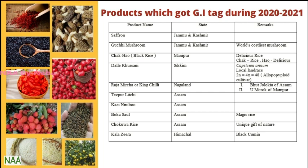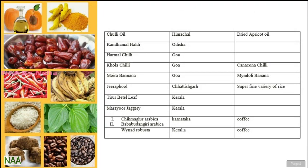Kala Jeera, which is also known as black cumin, got GI tag from Himachal Pradesh. Another product which got GI tag from Himachal Pradesh is Chuli Oil or dried apricot oil. Chuli is a local variety of apricot which is indigenous to India, and oil extracted from that chuli is known as chuli oil, which has various types of medicinal properties, like it can also prevent cancer and tumors.